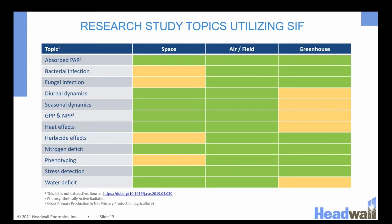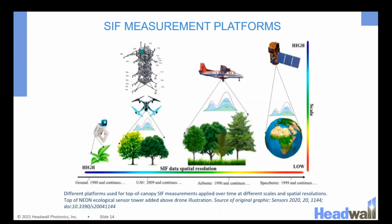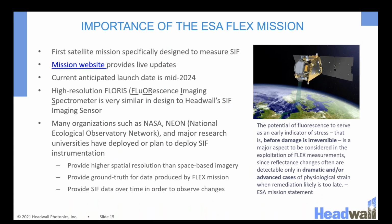Here's a table showing only a few of the many topics that scientists are studying using SIF. Notice that surveys from the air or from the field have fewer drawbacks or disadvantages compared with surveys from space or from inside greenhouses. Many researchers study forest canopies using tools such as handheld instruments, observation towers, drones, manned aircraft, and satellites. Headwall's SIF sensor can be utilized on tripods, towers, as well as onboard manned aircraft. The upcoming launch of the ESA FLEX mission provides an opportunity for researchers and for instrumentation that measures SIF, especially in high spatial resolution.